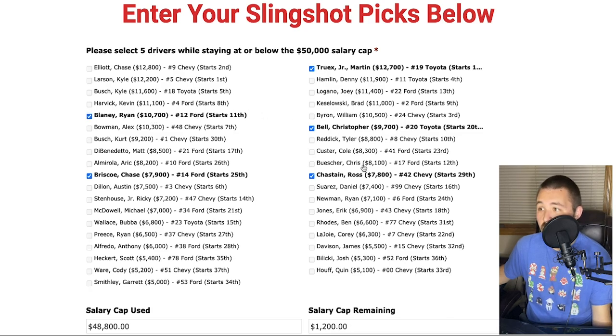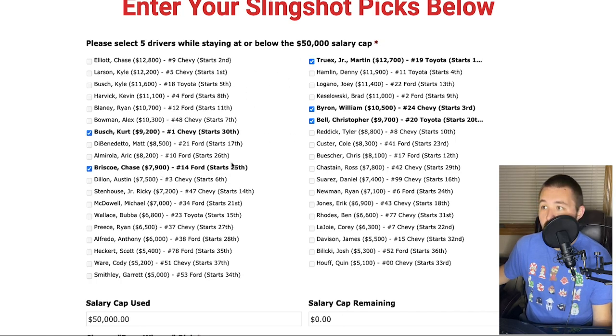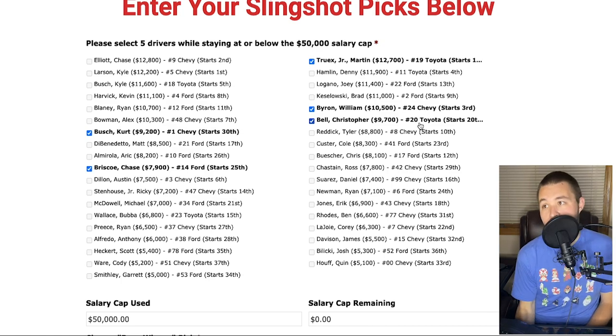If you grab him, you stick with Briscoe and Bell. Gives you enough to get Reddick, so you could go Truex, Blaney, Bell, Reddick, Briscoe. You could also switch Truex to Chase Elliott since you have the cap room there. Or you go Truex, Byron, Bell, Kurt Busch, Briscoe, and go. Not much place differential upside for Byron, but definitely top 5 finish upside.